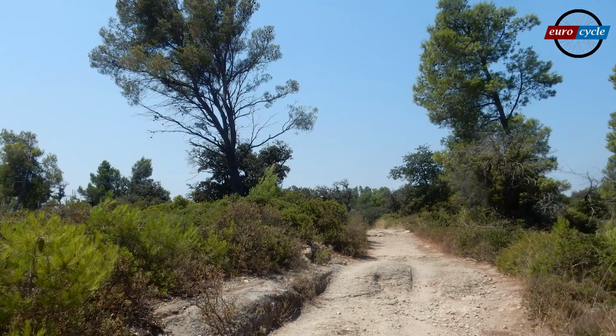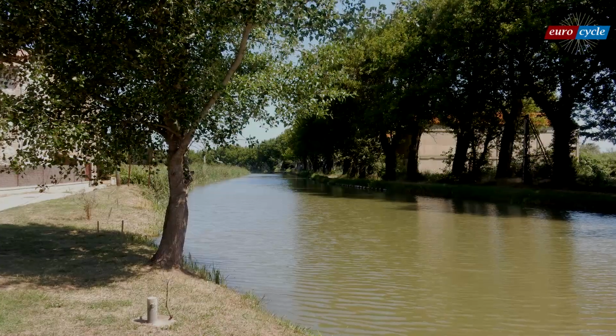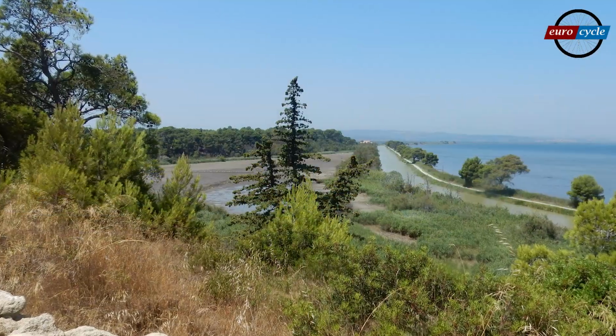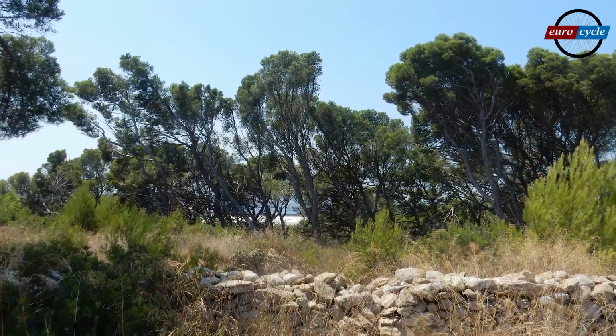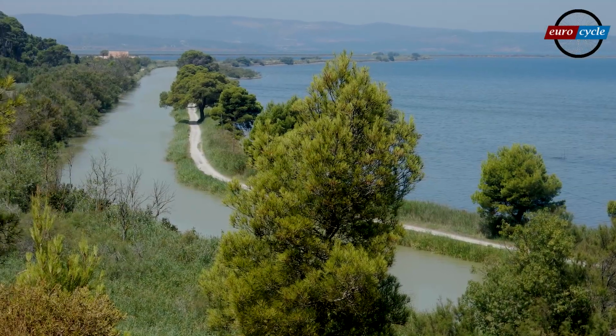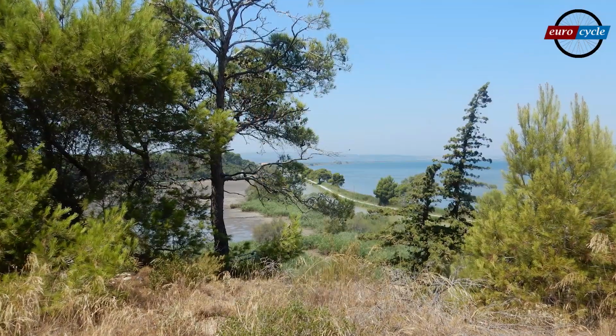This rocky limestone island offers contrasting landscapes: Mediterranean coast, ancient salt flats, wild beach, and some great viewpoints down to the Canal de la Robine. The trails are well signposted and not crowded.